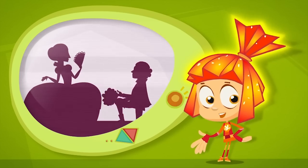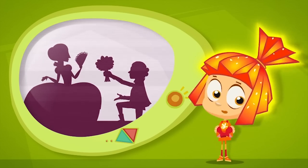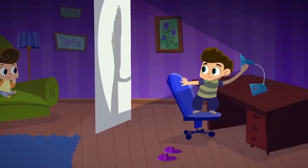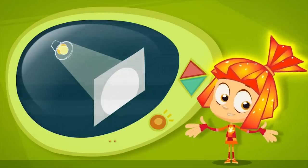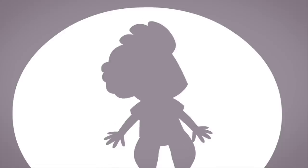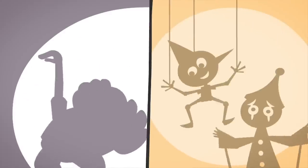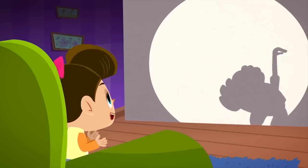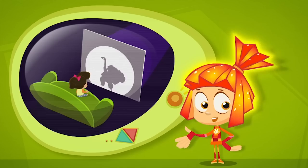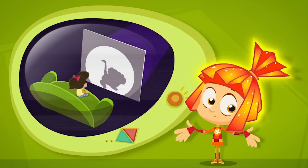It's really quite easy to make your own shadow theater. You can make the screen out of a white sheet or a big piece of paper. Next, make sure the room is dark and shine a desk lamp at the screen. Now, to make the shadows, just put yourself or a cardboard cutout between the lamp and the screen. Your shadow or the shadow of your puppets will come to life. But make sure that the audience sits on the other side of the screen. The play will be much more magical for them from that side.